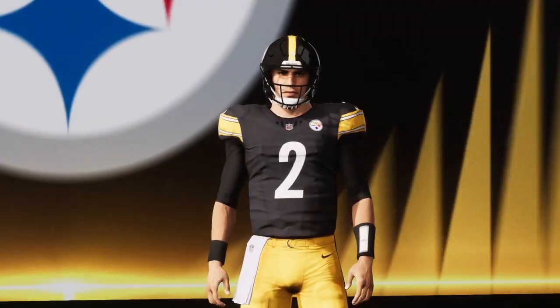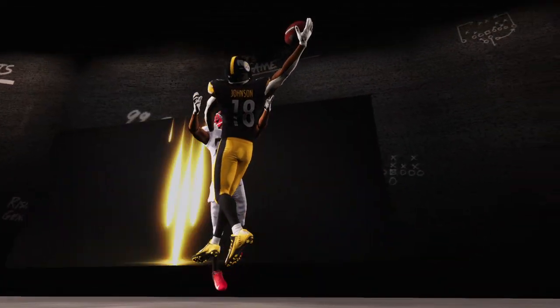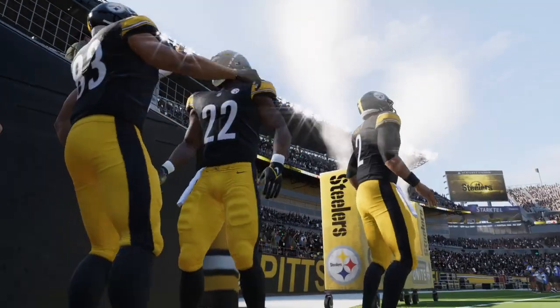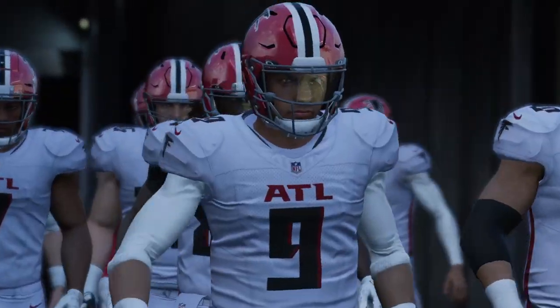Today, from Acrisure Stadium in Pittsburgh, this is the National Football League.